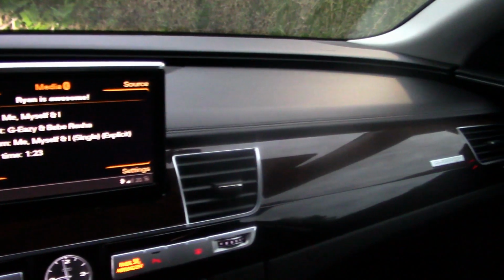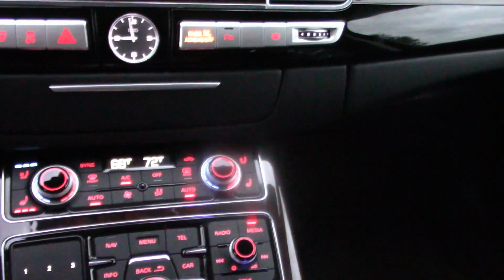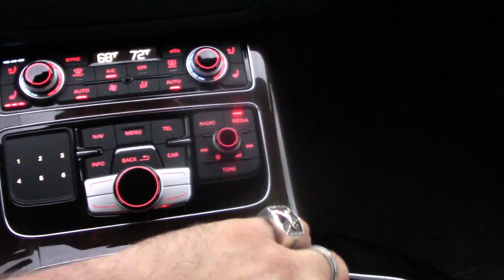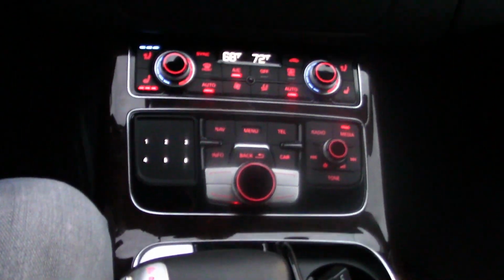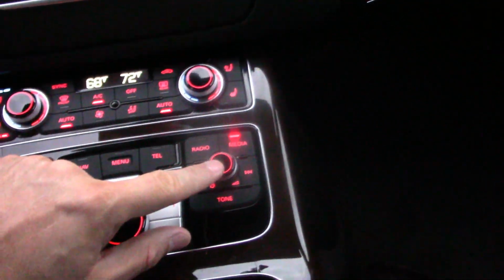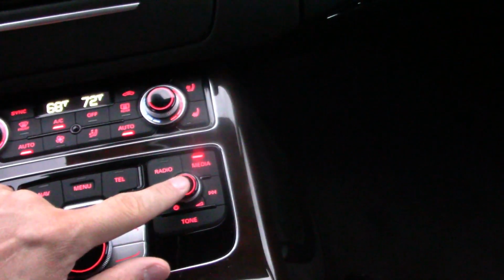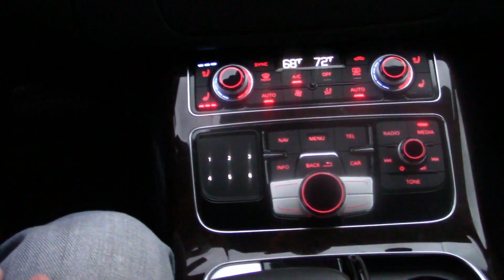Anyway, I'm going to give a quick sweep here of the interior so that you can see just how beautiful this car really is, and just how advanced it is as well. I'll move my cell phone out of the way. So, pretty cool. The last Audi that I reviewed, I noticed that it had its own separate volume control for the passenger, which I still think is neat. I think that's kind of cool, especially when you're in a car that is almost chauffeur-driven.